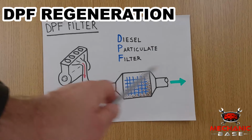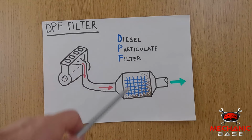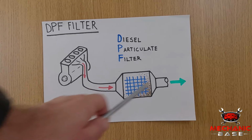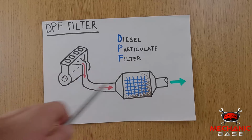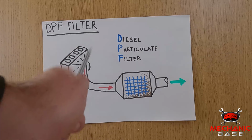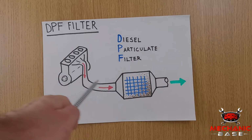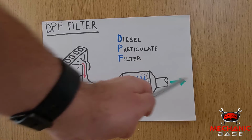Most modern cars have a DPF filter, which is short for diesel particulate filter. In short, this honeycomb filter sits inside the exhaust pipe where it catches soot and other unburnt particles. But with time, it would get clogged up, which would obstruct the flow of exhaust gases. To prevent this from happening, car makers have developed a procedure called DPF regeneration, during which extra fuel is added during the combustion process, which then burns off the accumulated particles inside the DPF filter.